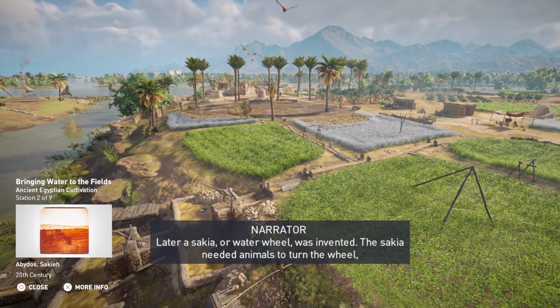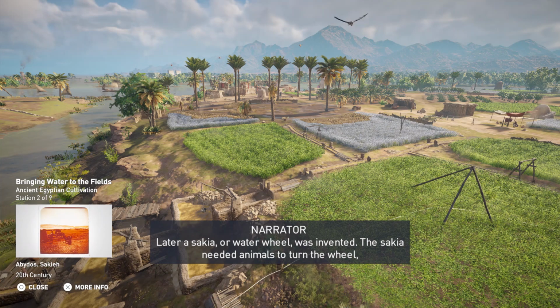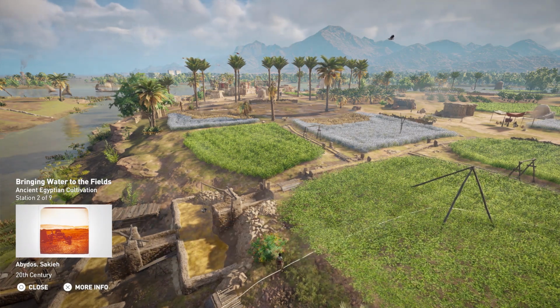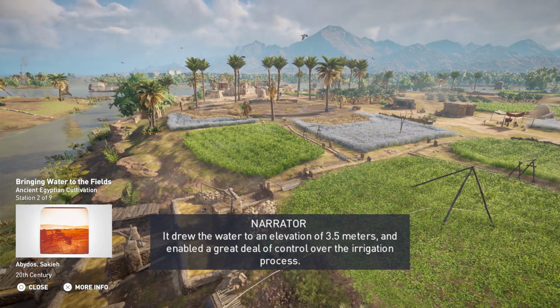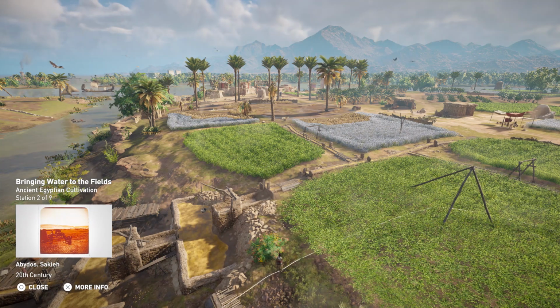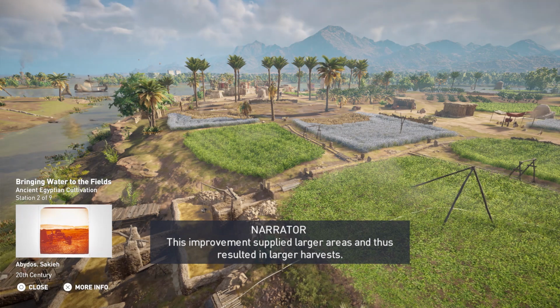Later, a sakia, or water wheel, was invented. The sakia needed animals to turn the wheel, which rotated buckets through the water. It drew the water to an elevation of 3.5 meters and enabled a great deal of control over the irrigation process. This improvement supplied larger areas and thus resulted in larger harvests.